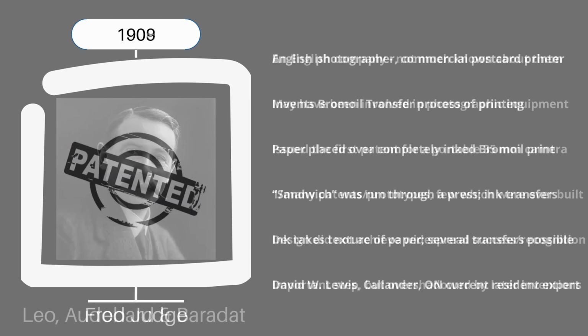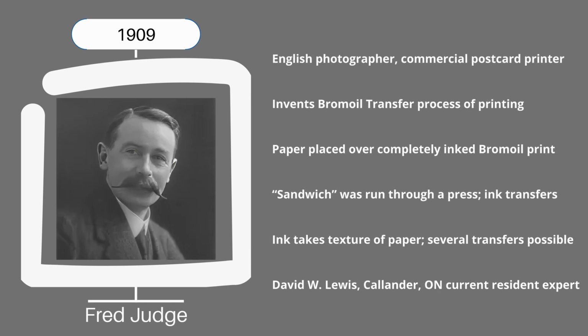Another English photographer, who was also a commercial postcard printer, Fred Judge, invented the bromoil transfer process in 1909. Essentially, he took Piper's process and solved the issue of the bromoil print yellowing due to the potassium dichromate not being thoroughly washed from the paper. The inked bromoil had a piece of paper placed over top, and then the resulting sandwich was run through a press, which transferred the ink to the paper. The ink takes on the texture of the paper it is being printed on. Different papers could be used, and several inkings and transfers from the one bromoil are possible.